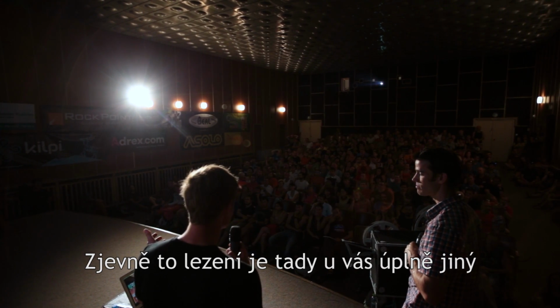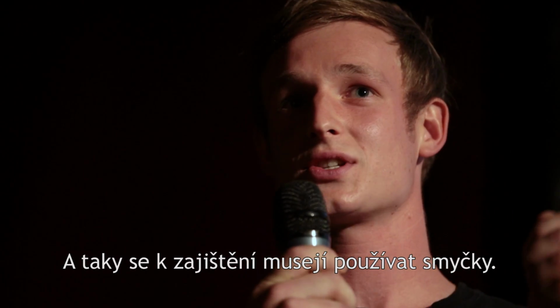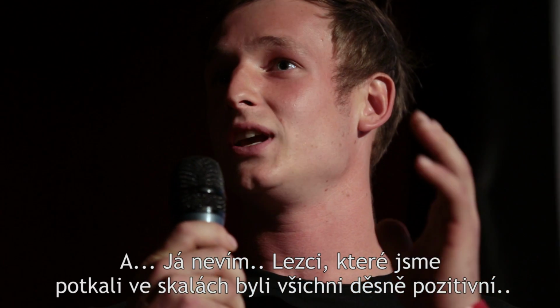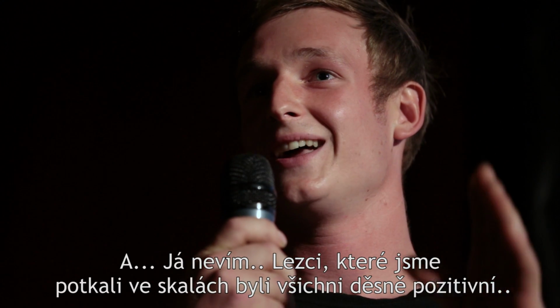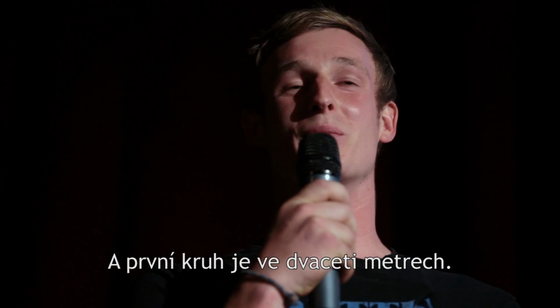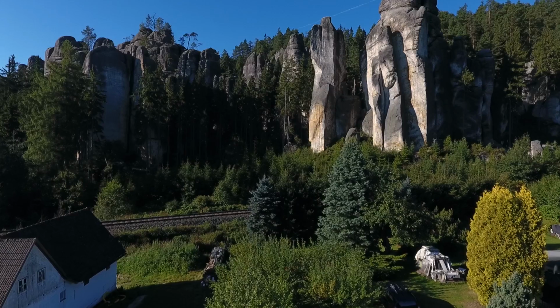So yeah, it's obviously very different climbing here because you can't use any chalk, and also you have to use knotted slings for protection. Everybody, or the people that we've been around with, are always really positive and say everything is not that bad. But then you look at it, and the first ring bolt is 20 meters up, and you're like, really? So yeah, we found it to be quite bold.